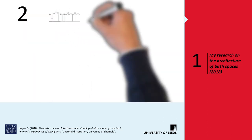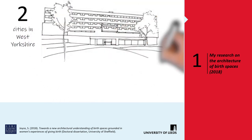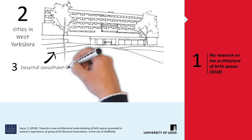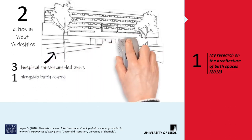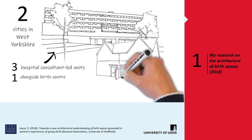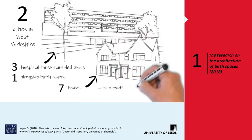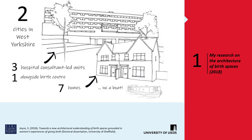The study took place across two cities in West Yorkshire. In these two cities, there were three hospital consultant-led units, one alongside birth centre, that means in the same building as the consultant-led unit, and seven women gave birth in their homes, including a boat.